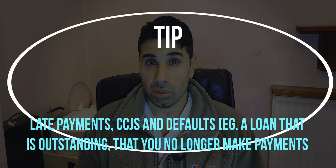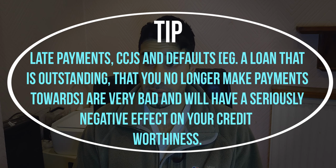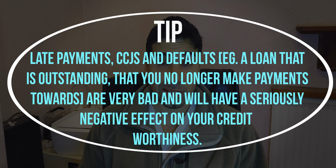One of the important things that you've got to do is make sure that you don't have any defaults on your credit file. That means that you haven't got any late payments or payments that you simply haven't made. Once you have that, you're probably going to have a few problems for the next 6 years, believe it or not. But there are ways to correct that, and I'll explain later.